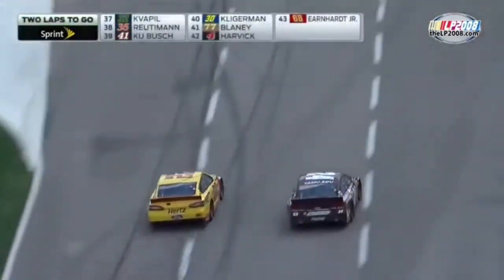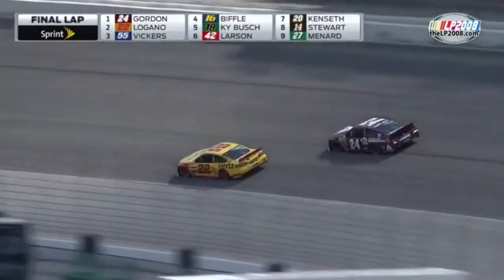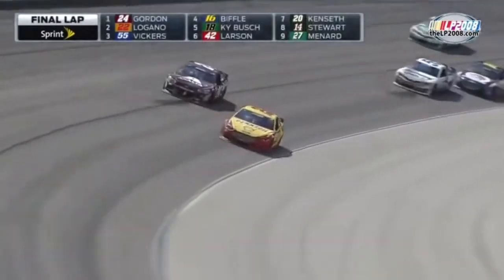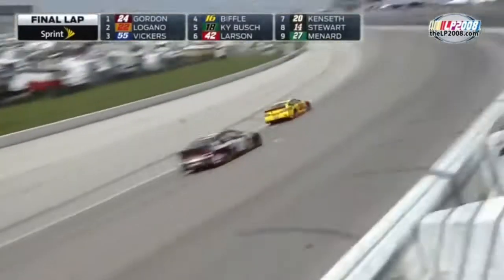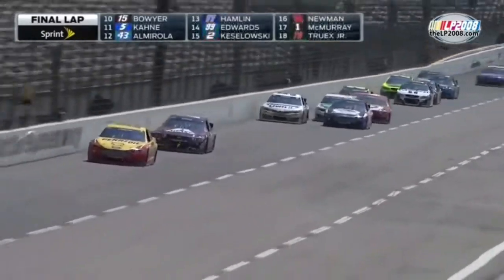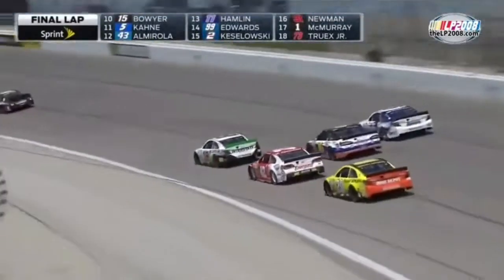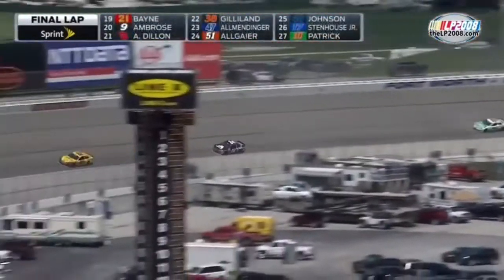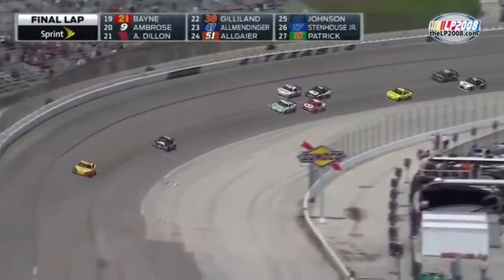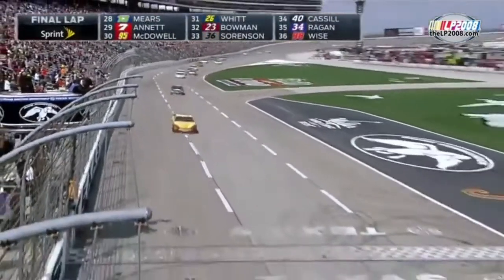Gordon leads at the line. Logano into turn one, takes it back. Yep, those four tires against two. That's pretty hard to overcome. They've got a gap on Vickers. Biffle. Biffle racing for third. Then Kyle Busch. Here comes Kyle Larson. Oh, boy. Here we go. Into turn three. Three wide. And Larson on the bottom chasing Kyle Busch. It's the Kyle and Kyle show behind Logano and Gordon. Connecticut. Go Huskies. Joey Logano wins.